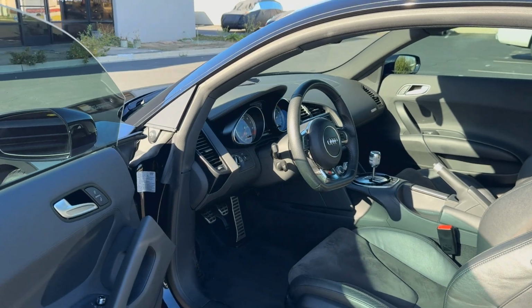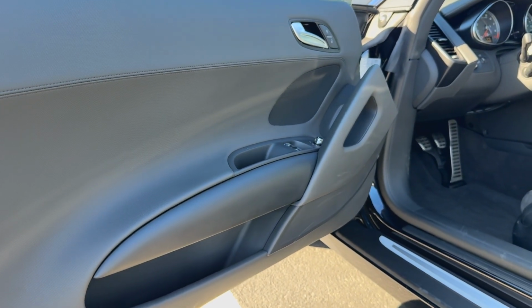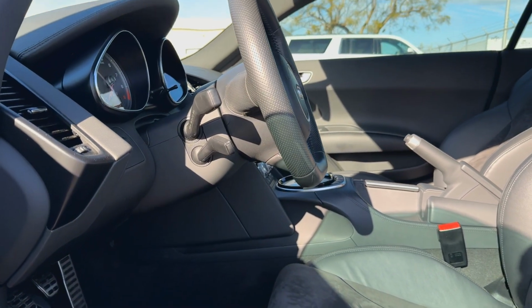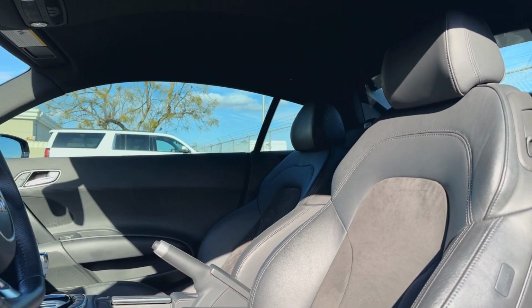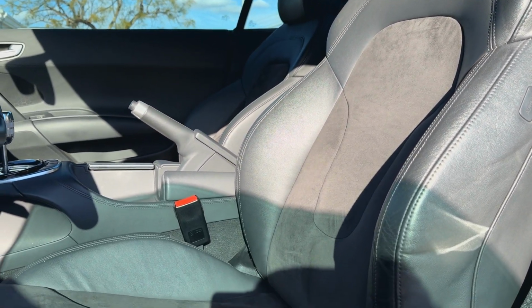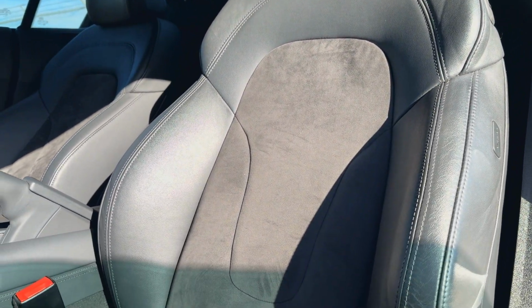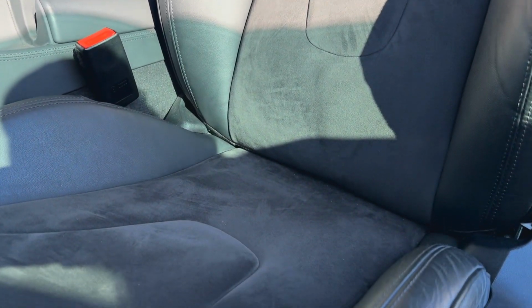Moving over to the interior, you can see it's nothing crazy. It's just all black, but the interior is so clean. When I tell you it's one of the cleanest cars we've brought in on trade, that's not a lie. I mean, look at the seats. The side bolsters look barely worn.